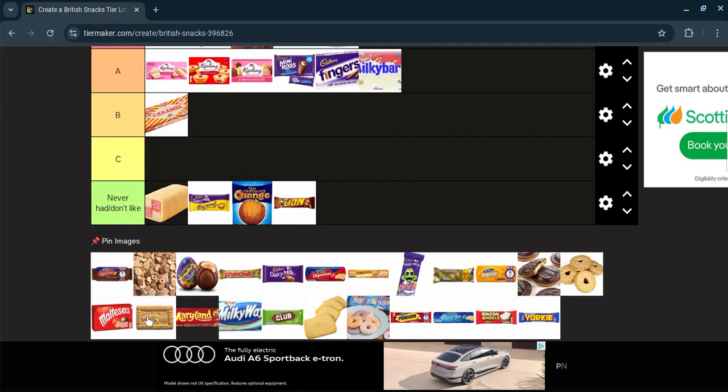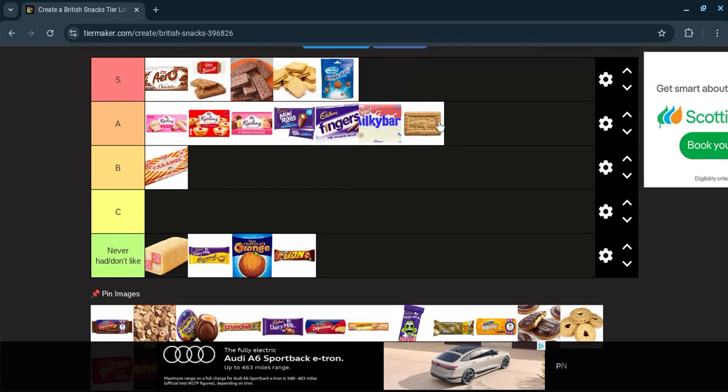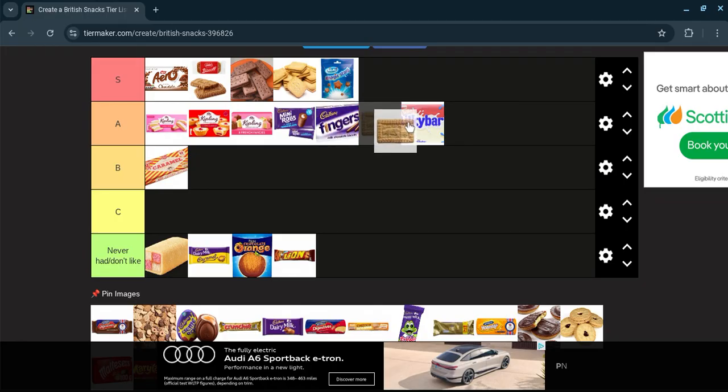Malted milk, the holy grail. Actually, it's not the holy grail of biscuits, but it's going in S tier. Actually, no, it's gonna go above fingers.